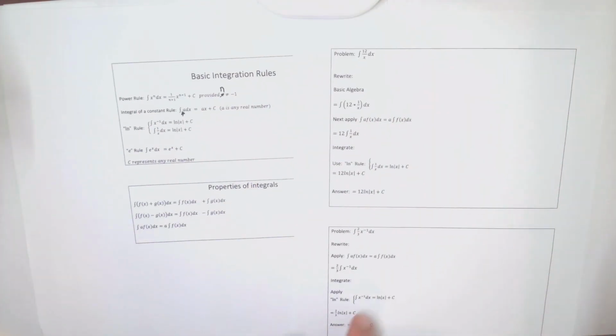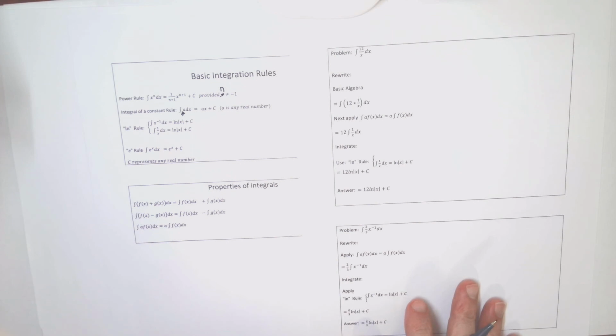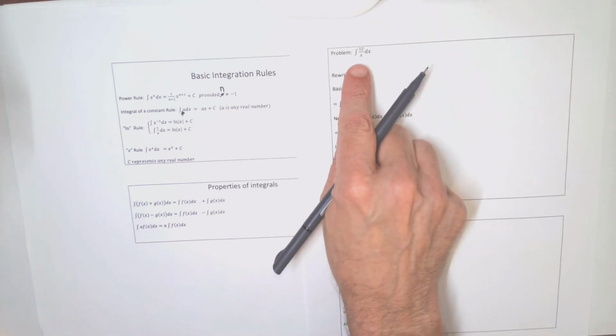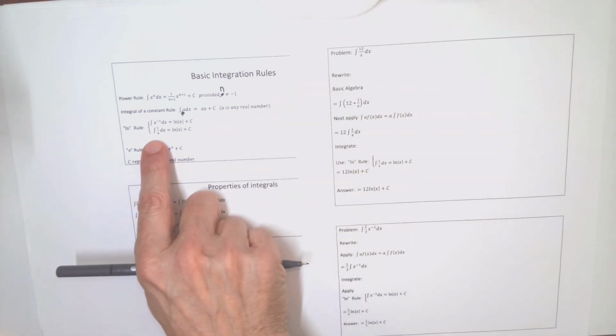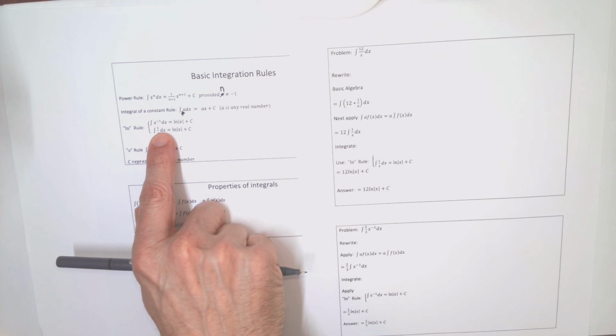When I have fractions that have it in this form, usually if I just see an x to the first power in the denominator, I think it's going to be a natural log. I look at my natural log rules and I see either an x to the first power in the denominator of a fraction or an x to the negative 1 exponent. X to the negative 1 is equal to 1 over x. Both of these integrate to natural logs.